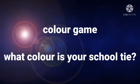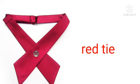Color game. What color is your school tie? Is it blue? No. The school tie is red. This is our school tie, and the color of the school tie is red.